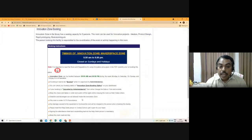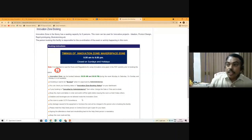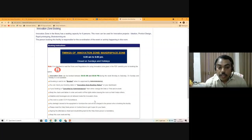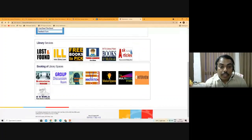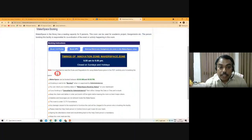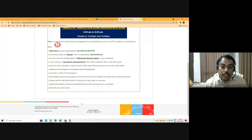In the innovation zone, we have around 5 computers with simulation software installed. You can book those computers and use them for academic purposes, like designing. We have a maker space with a 3D printer; if you have a prototype to be printed using filament, please book this and you can print it. And if you have any project requirement, please book this space.